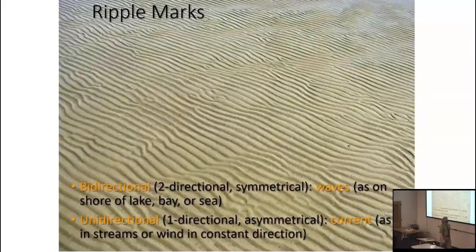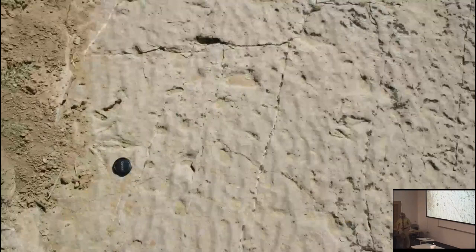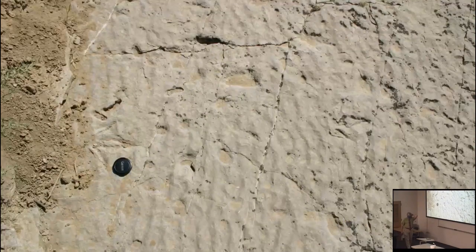So here is a ripple mark surface, a bidirectional, a beach ripple mark surface. I actually took this photo at Bayfront Park near Chesapeake Beach. And here is an ancient beach deposit. And just to point out, that three-lobe structure there, that's the footprint of a dinosaur. And there's its next track in sequence. So this was a beach that a dinosaur was walking along.